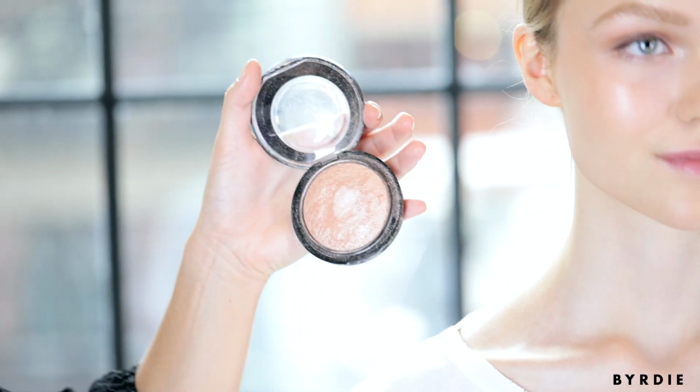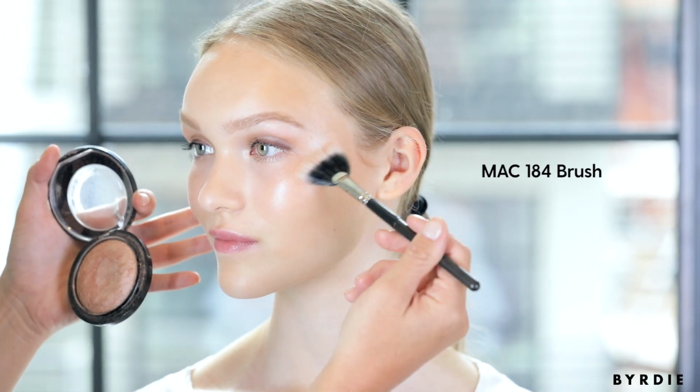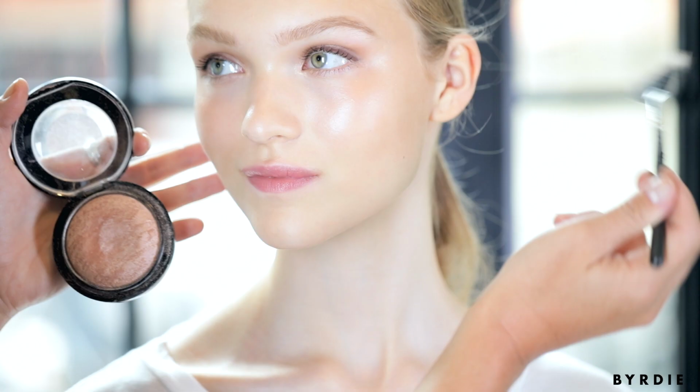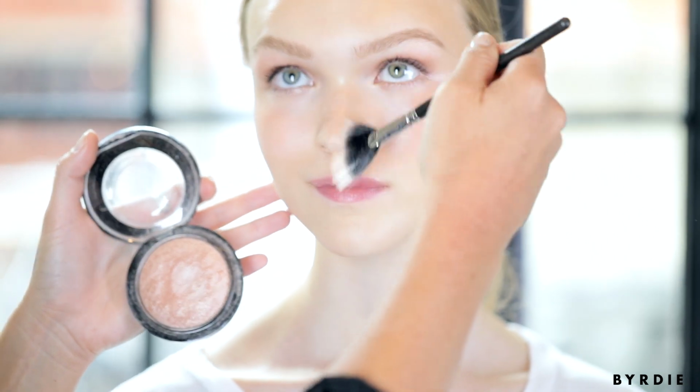I think the secret to making the highlight really pop is layering. So we've got the Tom Ford, then we've got the Becca, and now we've got the MAC Soft and Gentle. And remember we started with the Laura Mercier Radiance Primer. So that was really our foundation to create this glowing look.